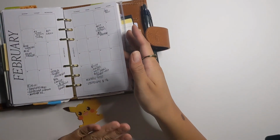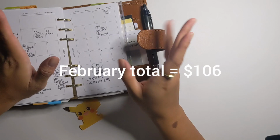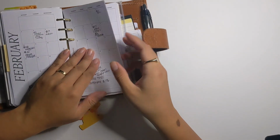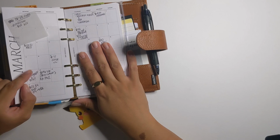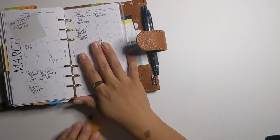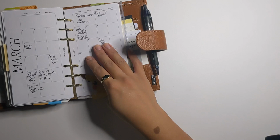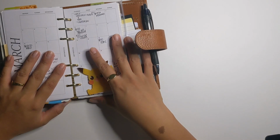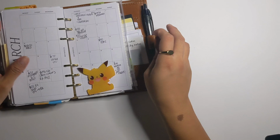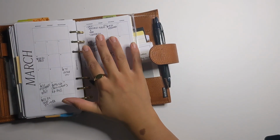So for February, I spent $106. I think that's okay. That's really what my kind of goal is. Probably should be less. I'm going to cover this month because it's a bit crazy. March was... I was just a different person in March. I don't know what happened. Let's just start from the start, shall we?